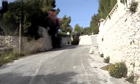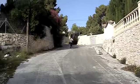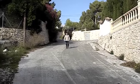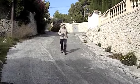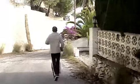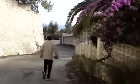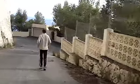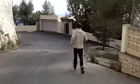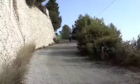This run here, it's not that hard the first bit because it's mostly downhill. It's when I have to turn around and go back up again that's the real killer. So I'm wearing quite warm clothes here because I want to get a sweat on. I want to start burning those calories, burning that fat off the body. So I'm wearing a fleece here, even though I don't really need to, just to get a real good sweat on at the start, to get the body heated up and burn that fat off the body.